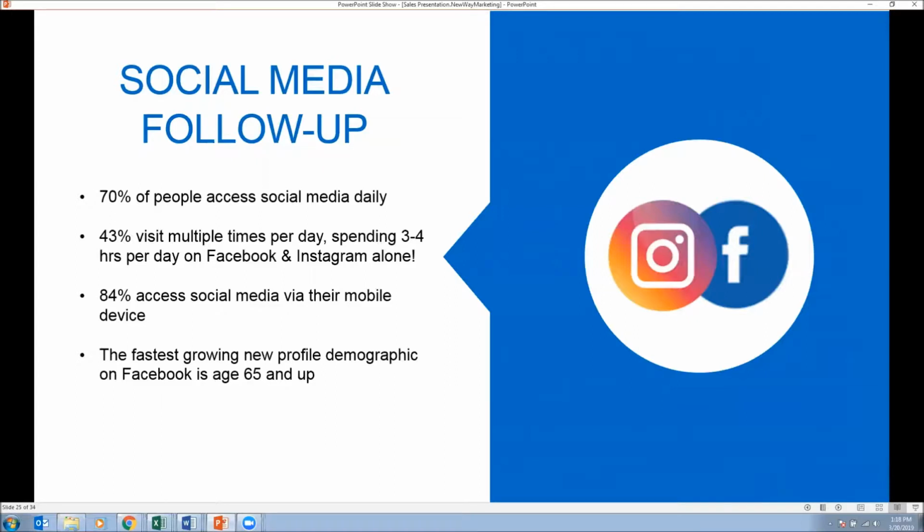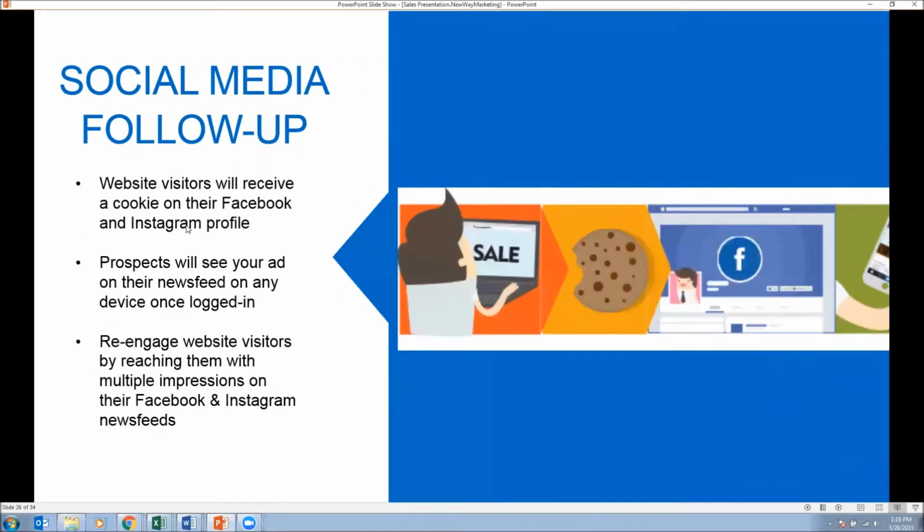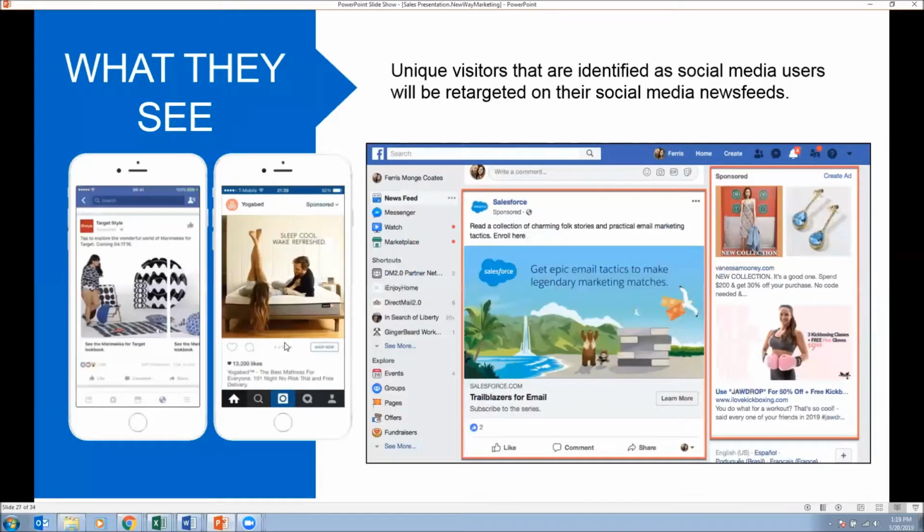So it's squashing the theory that we only have younger generation or millennials, this envisioned tech savvy demographic, on Facebook. We do have an older demographic of people that are on social media. And it's an imperative stat because that demographic is actually the most susceptible to respond or take an action when they receive a direct mail piece. So when they go to the website, they're going to pick up a cookie, and then they're going to start to see ads through their social media news feeds, and we're going to be re-engaging them repeatedly over and over through their social media accounts.